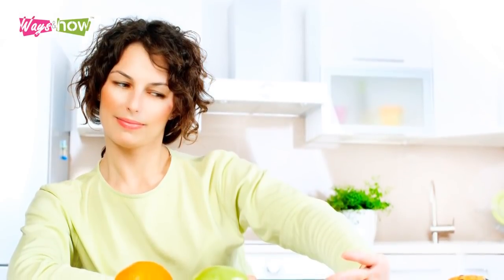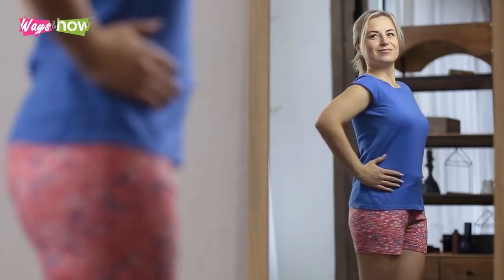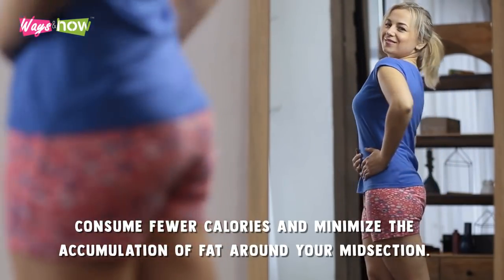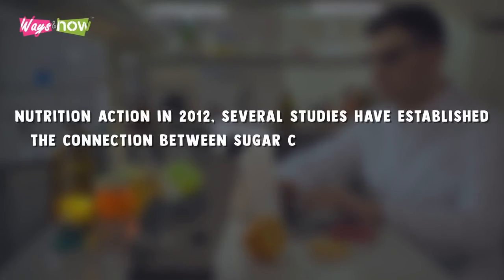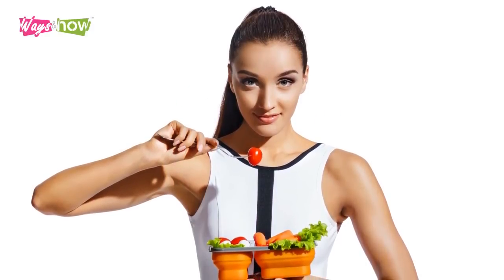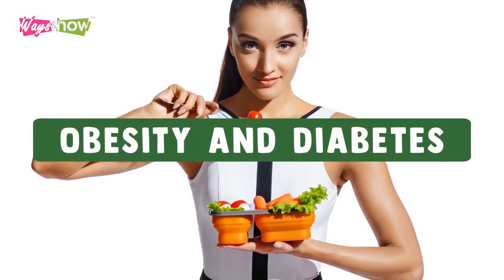To complement your high-protein diet, you must cut down on all added sugars. Doing so will help you consume fewer calories and minimize the accumulation of fat around your midsection. According to an in-depth article featured by Nutrition Action in 2012, several studies have established the connection between sugar consumption and belly size. Avoiding added sugars will help you lose weight and help you reduce your risk of obesity and diabetes.